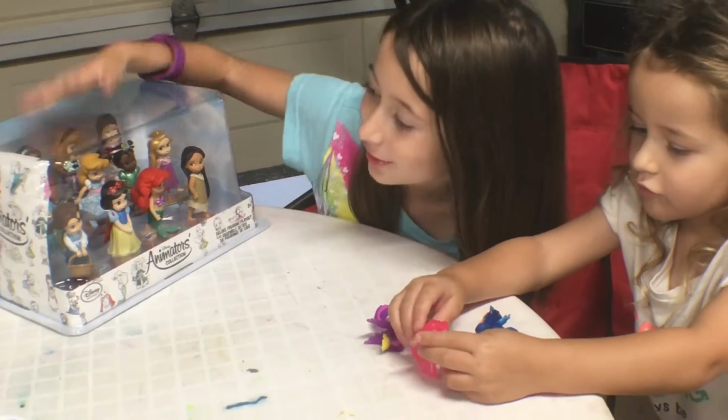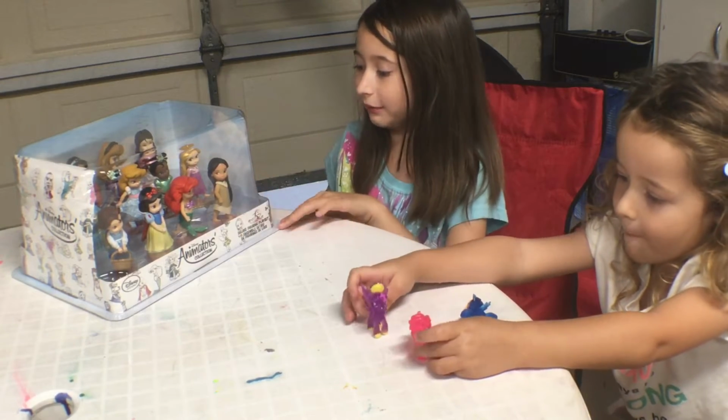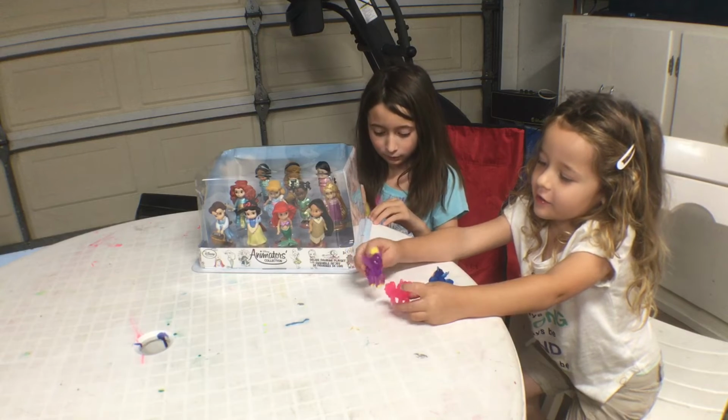Today we are going to play with Disney Animators Collection dolls. How cute are these little toddler dolls? So we're gonna get them out and play with them. Yay!